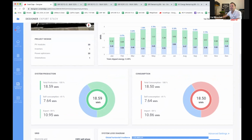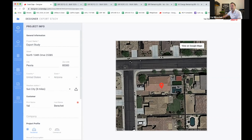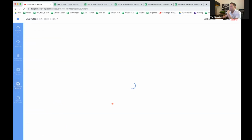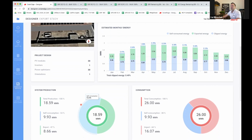If you go in here and you change some of the parameters like the system size or the consumption, that will change, right? So let me change the consumption. Let's say we go to something like 26,000 kilowatt hours. And if I go back to summary and reports, now we're no longer at a quote unquote 100% system. So now you're seeing that you're consuming about 53% of your power directly, and you're exporting 47% of your power, right? So that is going to change. If your solar system is smaller than your usage, then you're going to use more of that power directly, okay? But you're never going to use all of it.